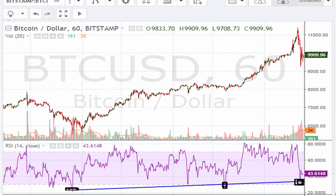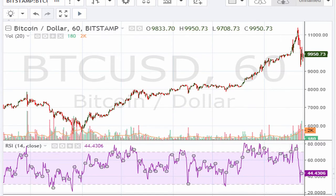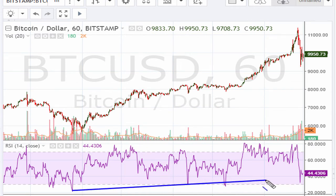We came back and touched that line during the recent 5 hour pullback, and that's where we stopped going down. So again, let me draw that line one more time. It's the line connecting the RSI lows, and that's the line right there. So it came and touched that line, and we see that this is now where the hourly slide has stopped.